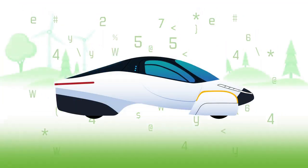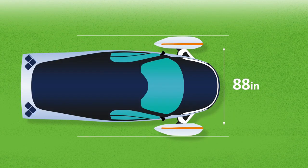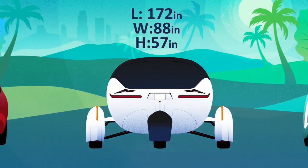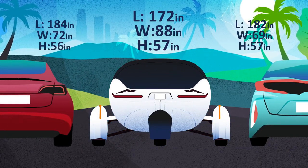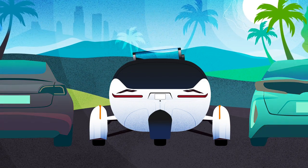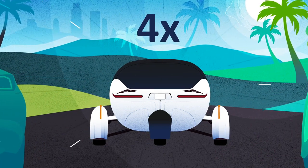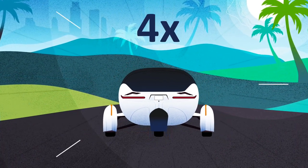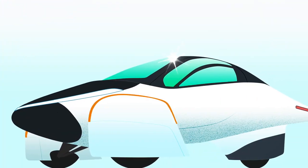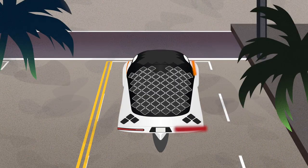Let's talk numbers. Each Aptera is 172 inches long, 88 inches wide, and 57 inches high. Now let's put that into context. Aptera is about the same size as other leading energy-efficient vehicles. Yet Aptera's state-of-the-art battery and integrated solar panels can take it 4 times further than comparable electric vehicles with a similar battery size. Though Aptera has a completely unique design, it's perfectly sized for highway, back road, and city driving.